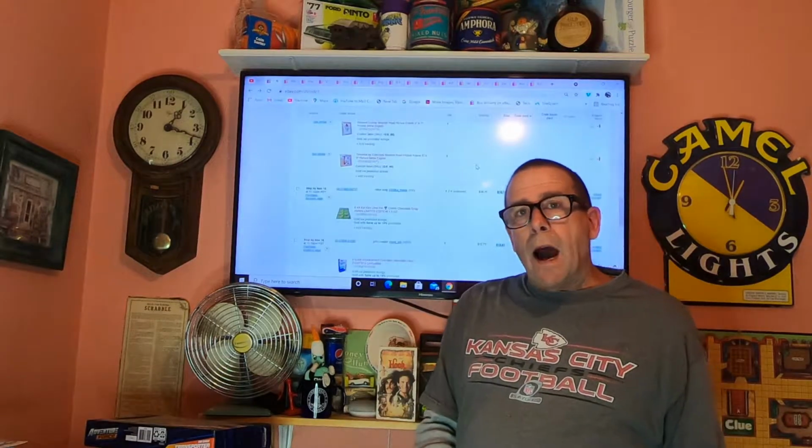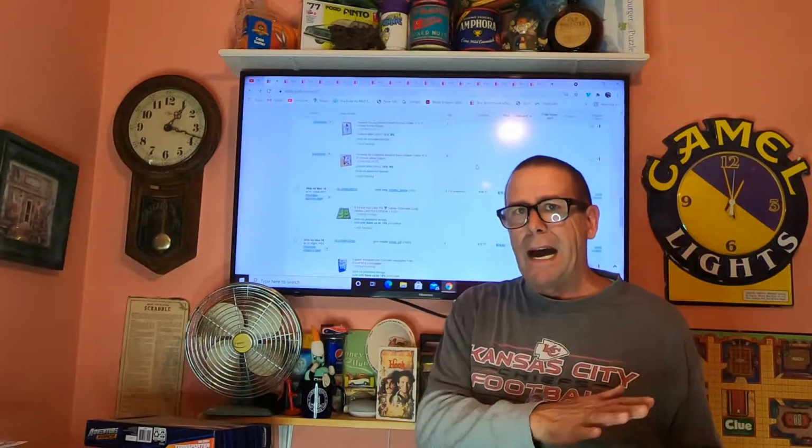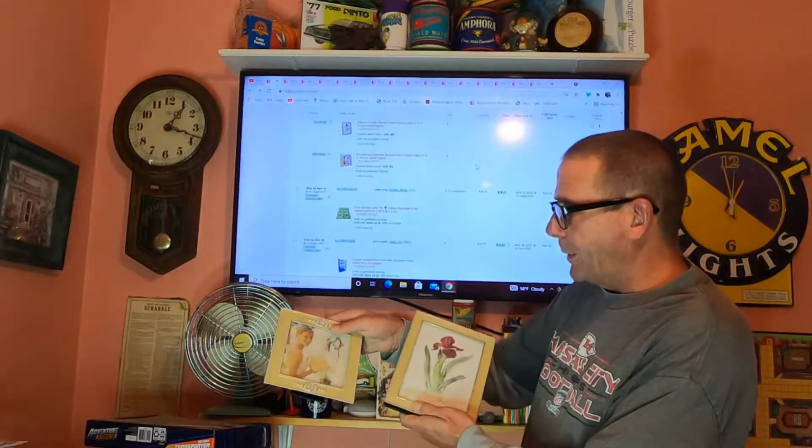This next item going out, I picked up at a garage sale probably last summer, not this last summer, but over a year ago. Paid 50 cents each for these. It's these picture frames.